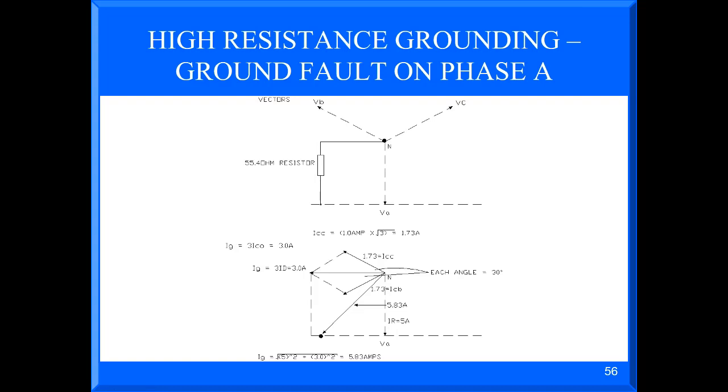And relative to the other two phases, I know A phase to B phase has to be 480 volts. All I've done now, ground is just a reference, right? Since this is now at zero, this has to be at 480. Okay, so the A phase is grounded. So when A phase is grounded, the neutral floated to 277, and relative to ground now, B and C phase are at 480 volts.